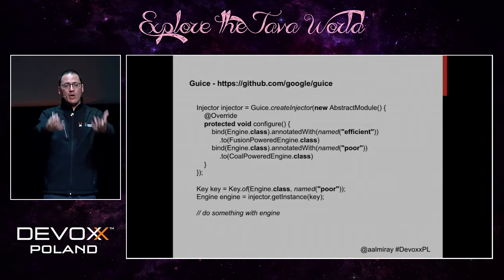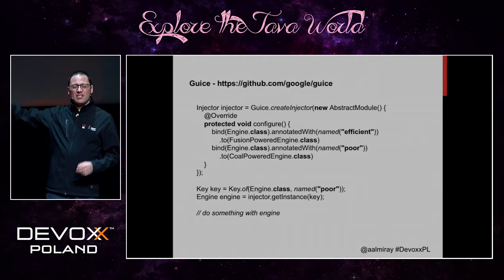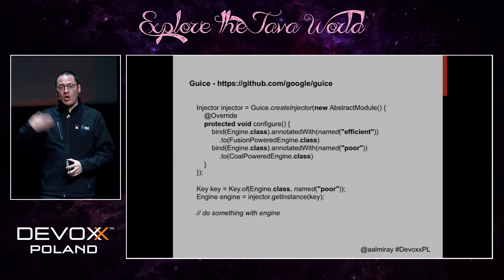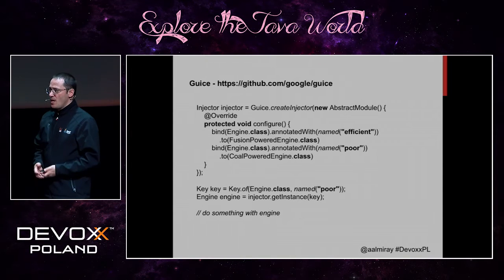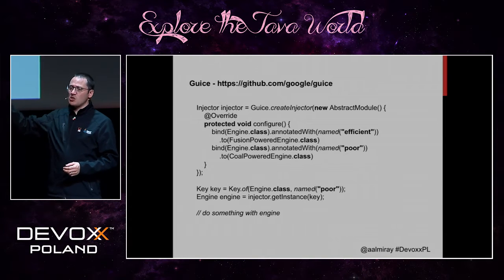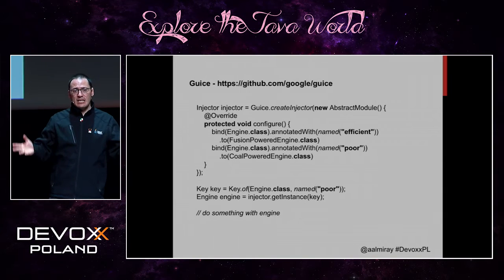And once you have created an instance, what is interesting about this is that if by any chance that specific implementation of engine requires additional dependencies, the container will supply them to you. There are many ways that you can define bindings. This is the easiest one. You give a source and a target. You can also have lazy initialization.